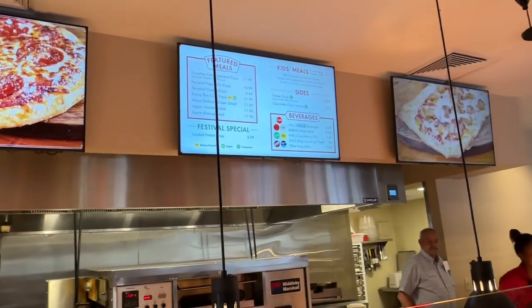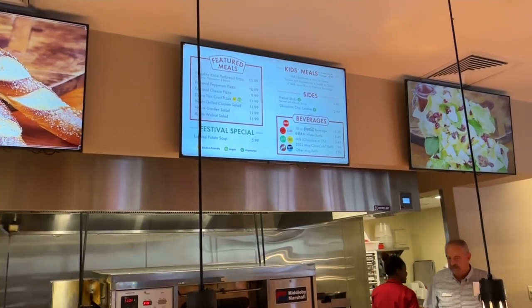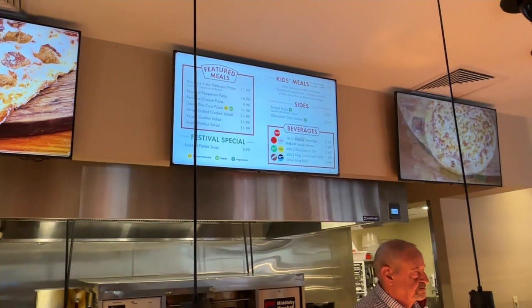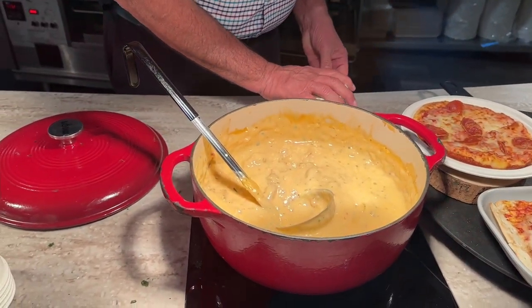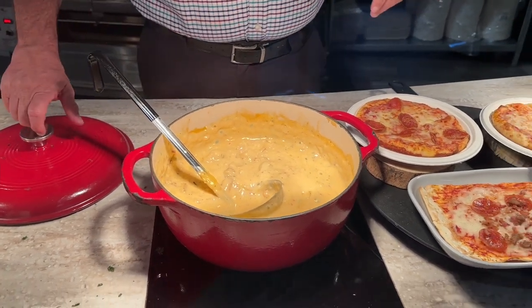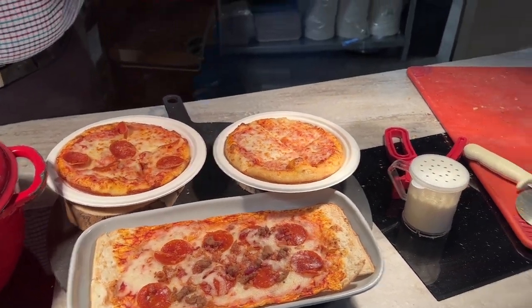We're not going to use our pass on that. We're just gonna pay cash for that one. Don't wanna waste a pass for $6. Perfect. Here is the potato soup. There you go. Thank you. Very good. Nah, I don't want any. Thanks. And some pizza.